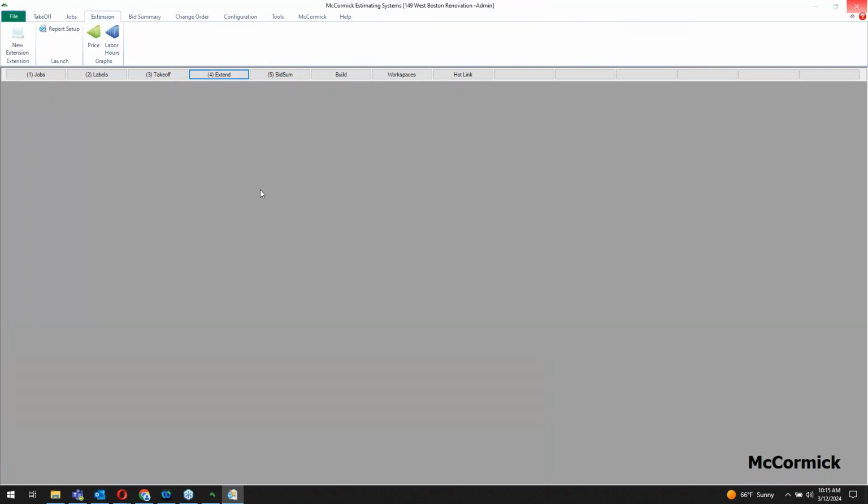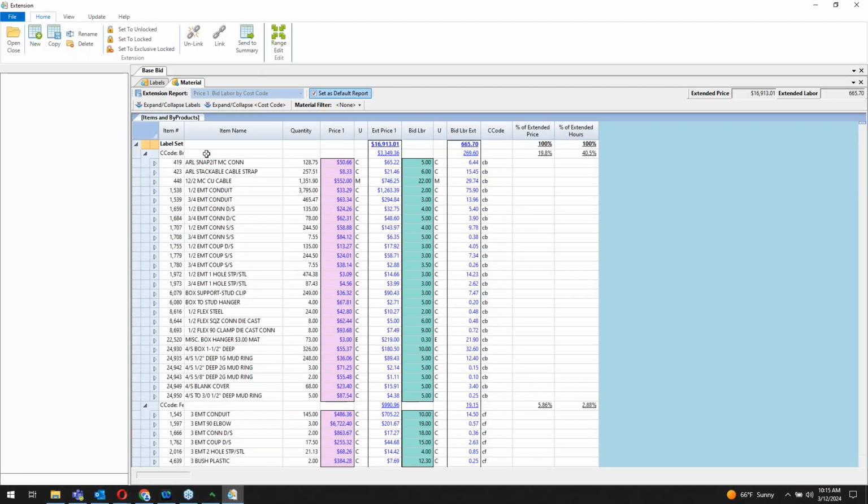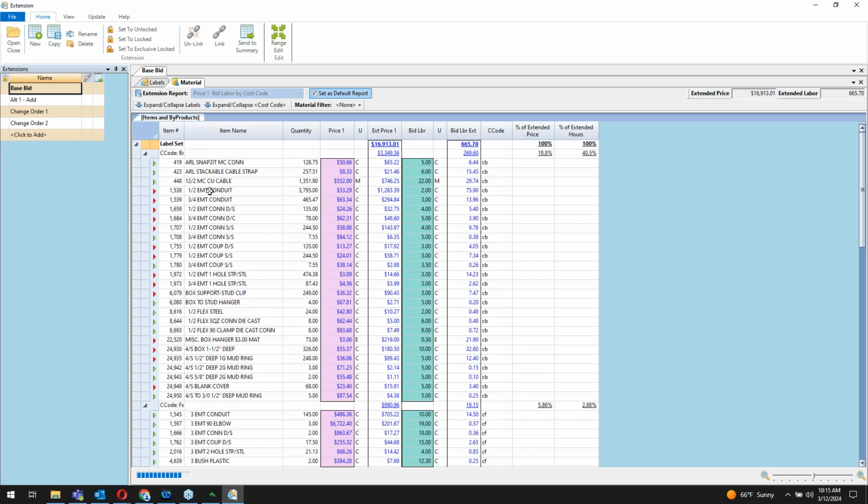All right, so in the extension, what we're doing is it's going to be a full list of all the material that we took off on this project. So that's going to show us the part name, it's like half-inch EMT, took off about 3,800 feet, $33.30 per foot, so it's going to cost you about 1,300. 2 hours per 100 foot, so you're going to be moving half-inch EMT for about 75 hours. Now, this is your entire project.